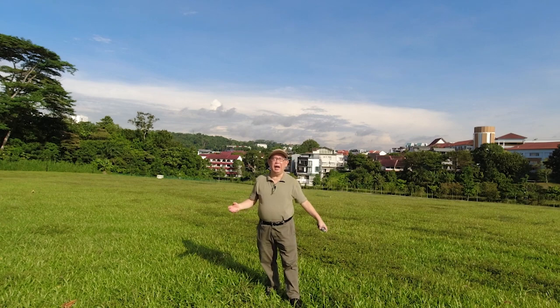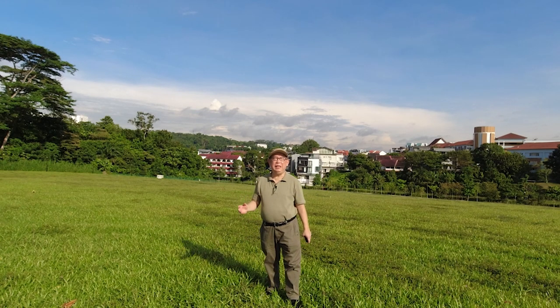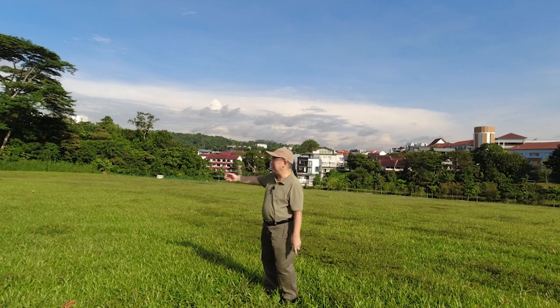I'm standing at what was once the old pasture land of the former dairy farm at Bukit Timah. The Royal Marines B and C Companies were just in front in the distance there.